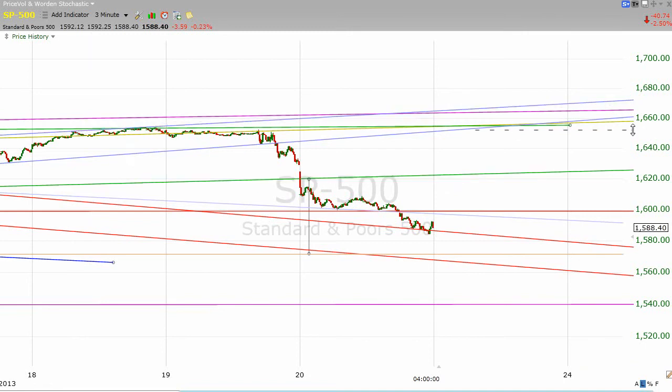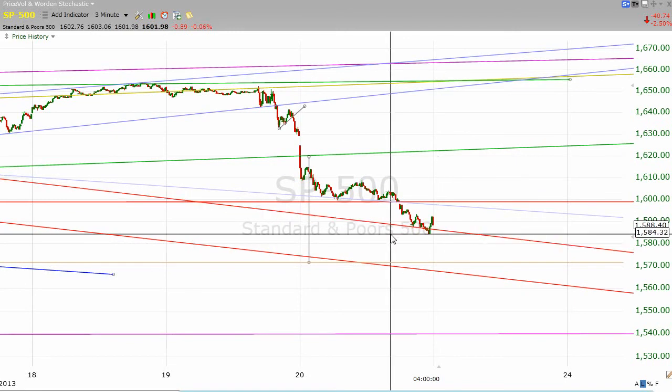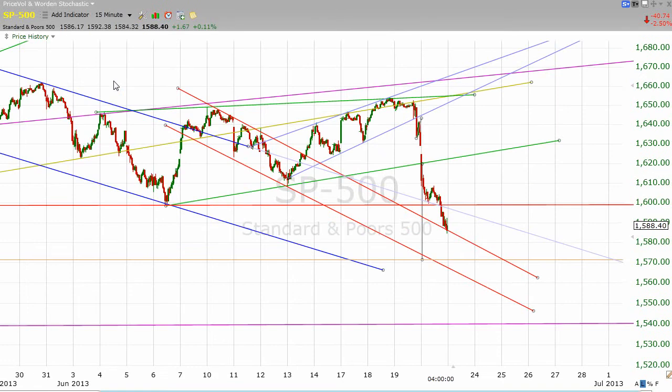The low of the day, come on, about 1584. That's about 14 points underneath that line. So yeah, I think we're safe to call it pretty much busted. But I'm going to show you something that's kind of interesting. And this may be where we get a little bit of a bounce. By the way, with this move underneath the green line, we now have a target of approximately 1572. And I think it's safe to call that target and to expect it to get hit.